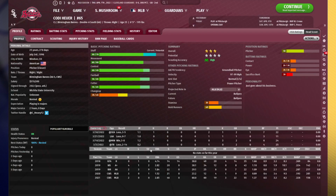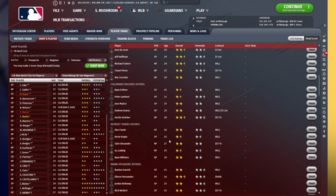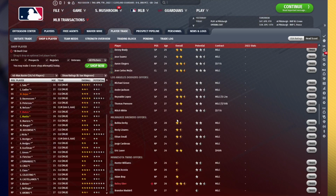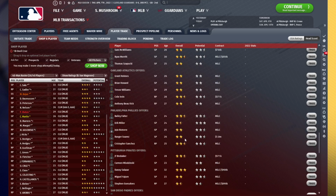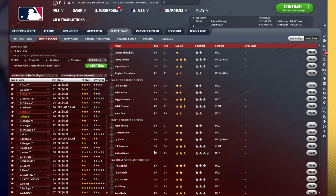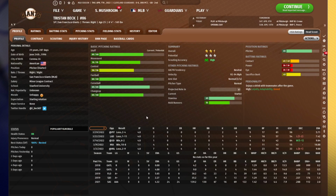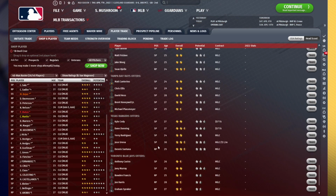Ooh, man, Cody Heuer, what a good pitcher. All right, so right now Heuer is definitely my preferred option. Michael Baez, we gave to the Angels, I believe. Danny Salazar? Huh. He doesn't actually look like he's that good. Andres Munoz is a relatively decent reliever. Tristan Beck, never heard of him before. He looks like he could be pretty decent, but I'm also not that interested. Dennis Santana.